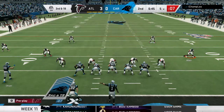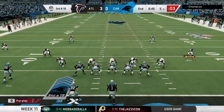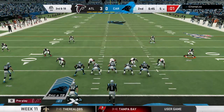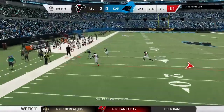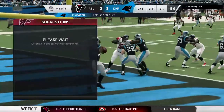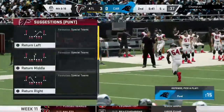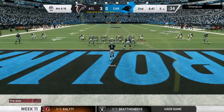Mike 58. Mike 54. Out. He's just beating the play clock, is Newton. Well, he's caught on the sideline, but he's not going to have a first down. They say he was out of bounds, so a big call there.